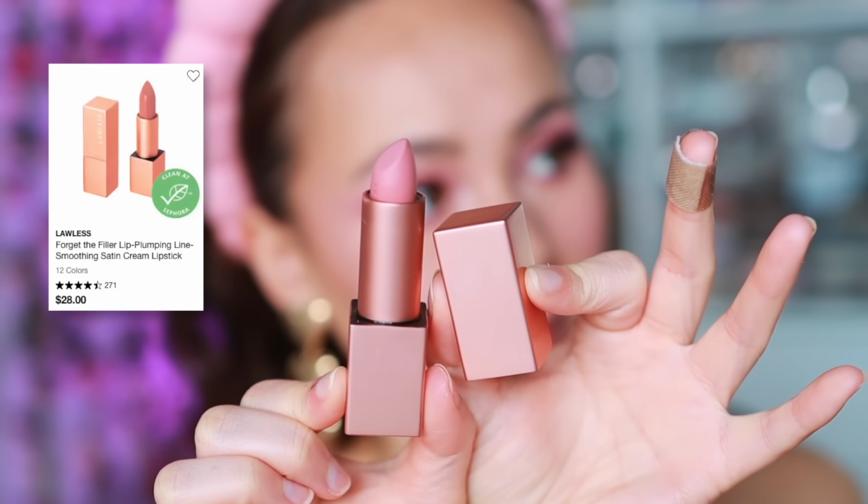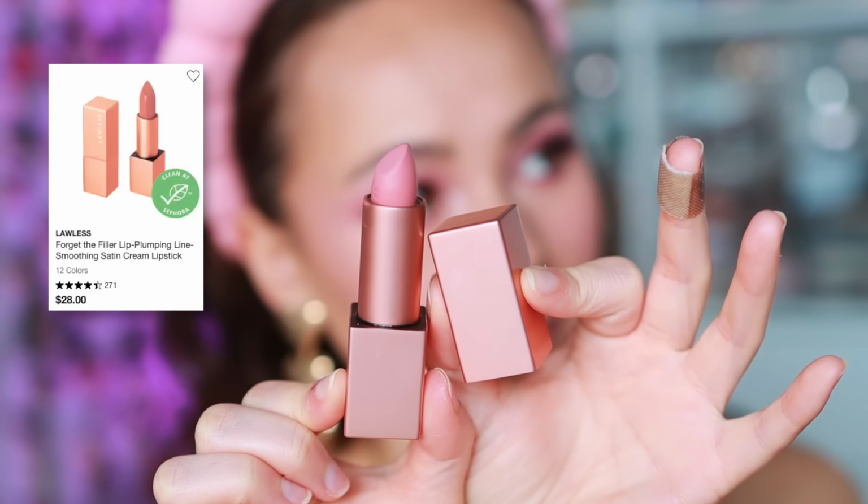For lipsticks, Lawless has this pretty pink lipstick packaging. I'm going to use the shade Daisy Girl, which is also the prettiest kind of muted mauvey pink. Very light. Oh, I didn't realize it would pull so light on me. Let me go in with a little bit more lip liner. And so when this happens, just use the lip liner a little further over the lips, and then it'll be fine.